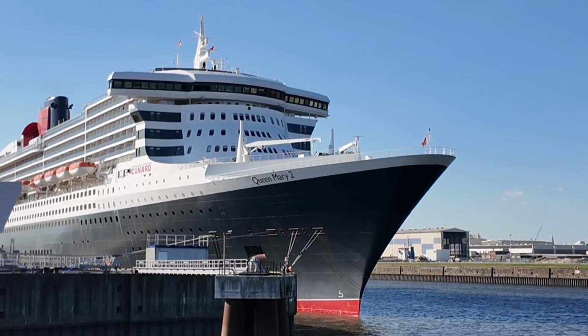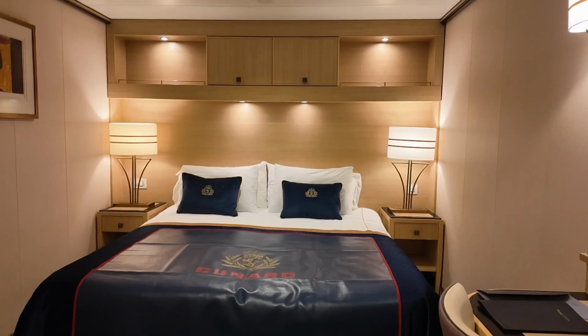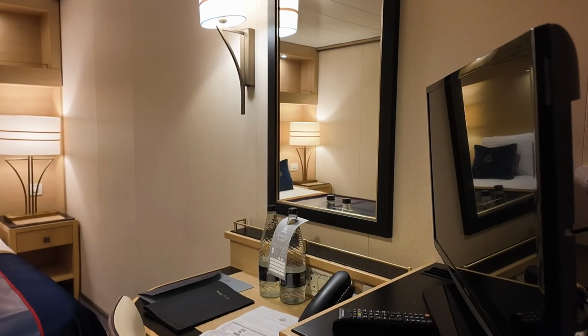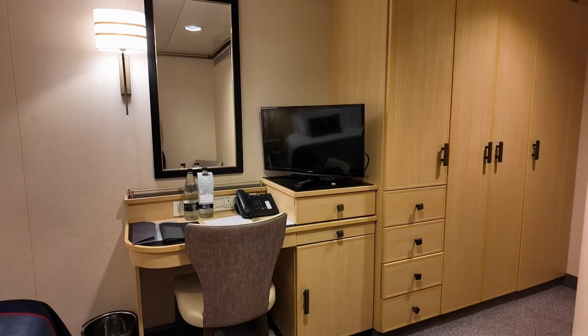Welcome to our cabin tour on Queen Mary 2. We are in an inside cabin on deck 5, and what are we thinking so far? Well, let's talk about the positives of the cabin first of all. There's a lot of space around the bed, so it's very easily accessible to get to the bathroom in an evening, to get changed. I think it's quite spacious in that regard.